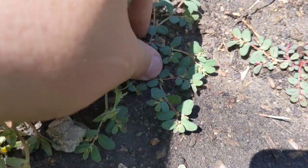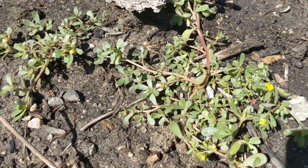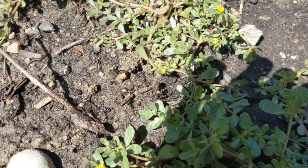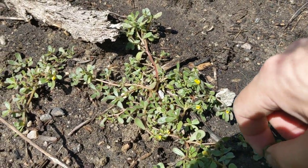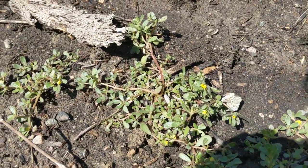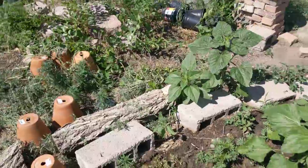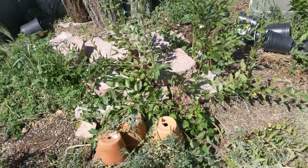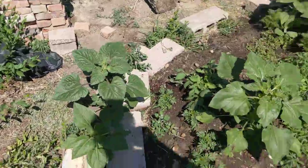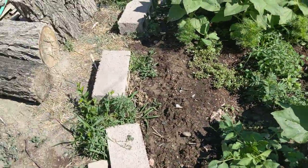I generally just tend to get rid of these as I find them in the garden. No good. But this is generally considered to kind of be a weedy invasive. But I'll generally let it grow because it's pretty tasty. It's good. Like I said, it's got kind of a lemon flavor. Yeah, it's pretty good. So, anyway, just thought I'd share that with you as a thing you can harvest from your own yard. Of course, assuming that you're not spraying pesticides or any of that other good stuff.